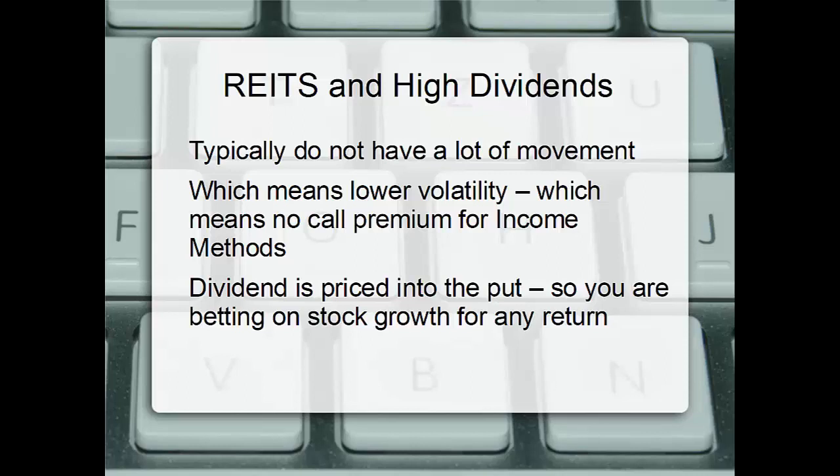Why is the risk so high? It's because that dividend is priced into the cost of the put. So really, any return you'd expect to see with this approach in the married put system would be based on the growth in the stock itself. Not going to have a lot of premium for the income methods. You're probably not going to see a lot of movement, and the dividend that you want to receive is priced in.